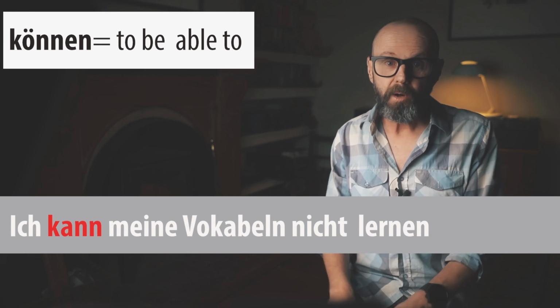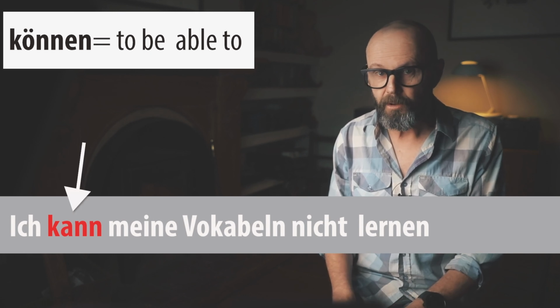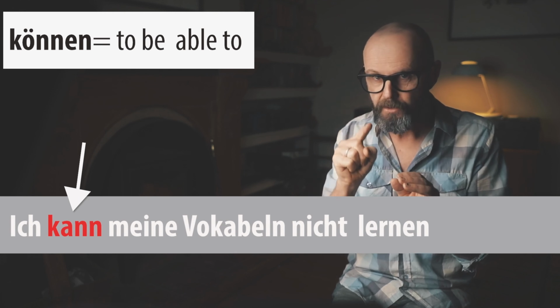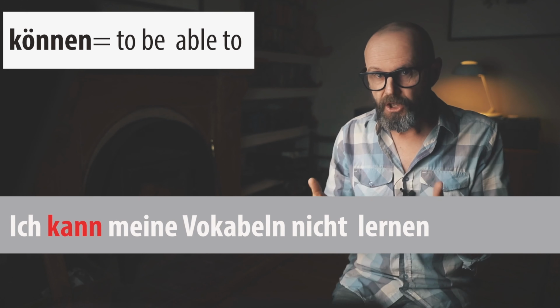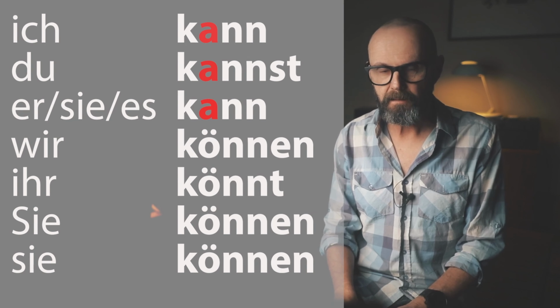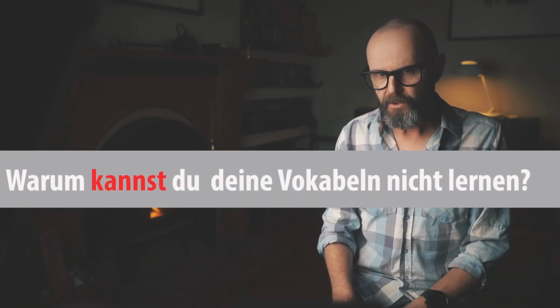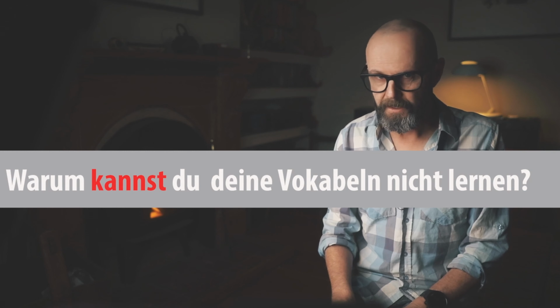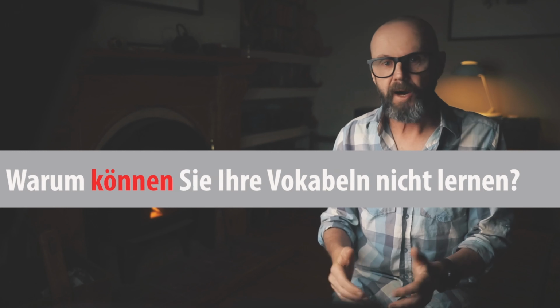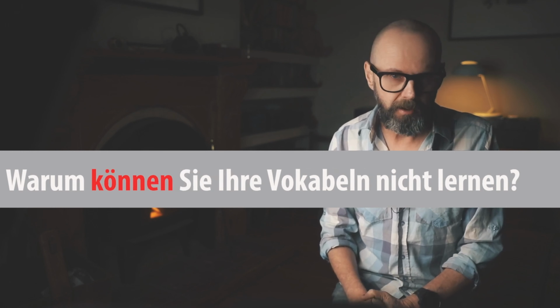Here again, we have a fairly irregular verb. You'll notice we're using the verb können with that O with the dots. The O with the dots changes in most singular forms into an A, so it kind of looks like our English word can. Anyway, back to the vocab. Well, by now I'm thinking to myself, warum kannst du deine Vokabeln nicht lernen? Or if we're being formal, as we probably would be, I might ask, warum können Sie Ihre Vokabeln nicht lernen?